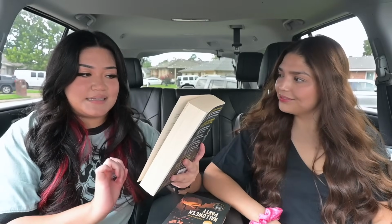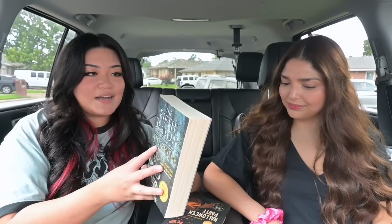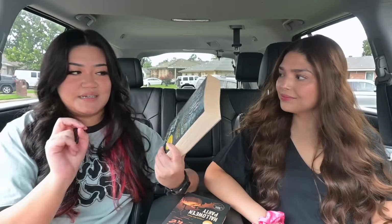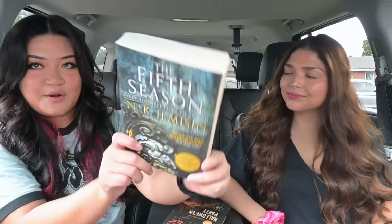A fantasy book that we found in one of them is The Fifth Season by N.K. Jemisin. And this is actually book one in the Broken Earth series. I don't know if I've heard of this series before. It had good reviews on Goodreads, but it looked very interesting, pretty much perfect condition.